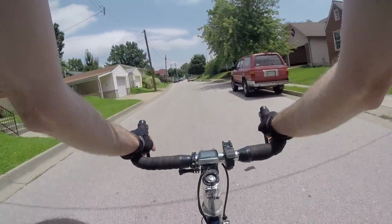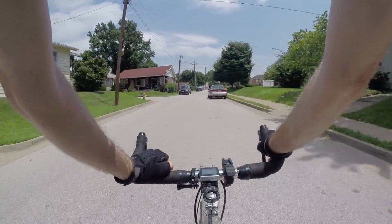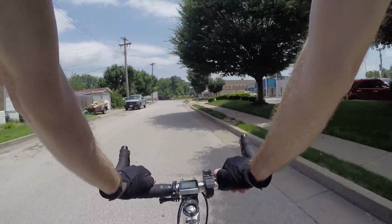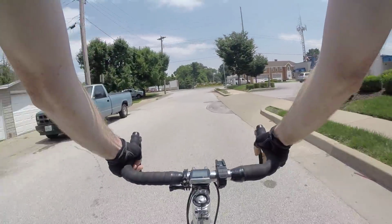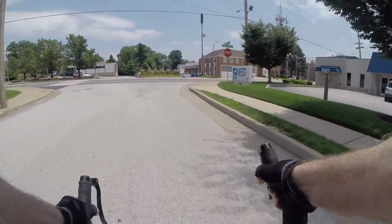Anyway, today I want to talk about sweating while bicycling. How to reduce it. I don't think you can really 100% prevent it.